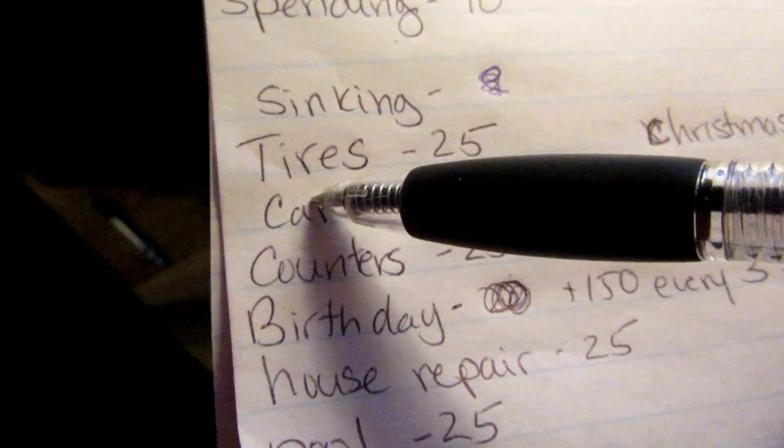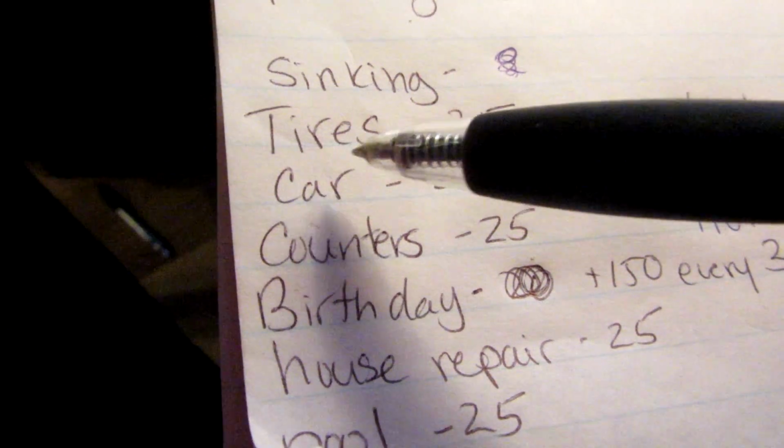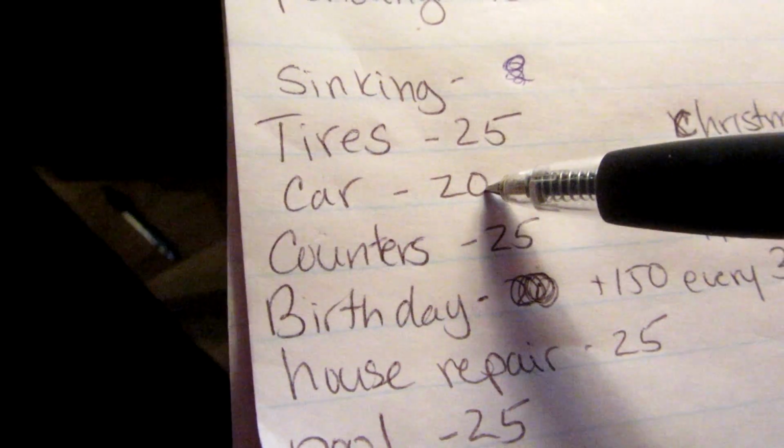The car, that gets $20 every other week, and that's for wiper blades or oil changes or things like that that we don't use every month, but it's good to have the money there when something happens.